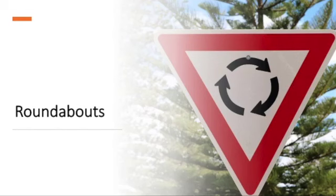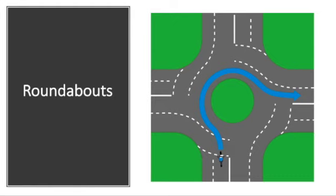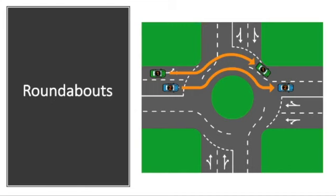Roundabouts. So again, the colouring is red, white and black, and it is a regulatory sign. A roundabout is an intersection with an island at its centre in which traffic circulates in a clockwise direction. Roundabouts generally result in fewer motor vehicle crashes than intersections that contain traffic signals, stop or give way signs. Roundabouts not only allow traffic to merge without coming to a complete stop, they tend to flow, or at least that is the intention. Research shows that roundabouts tend to lower the severity of any crashes that might occur by significantly reducing the speed of a collision and by making head-on collisions less likely.